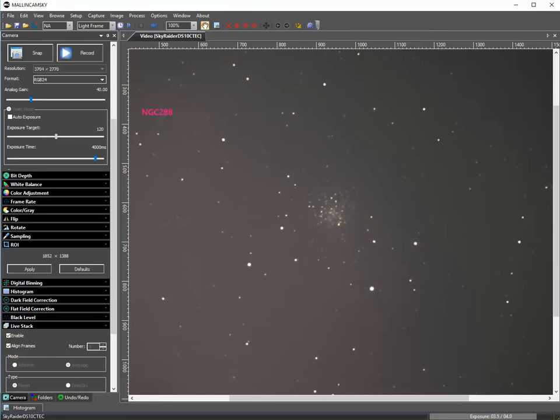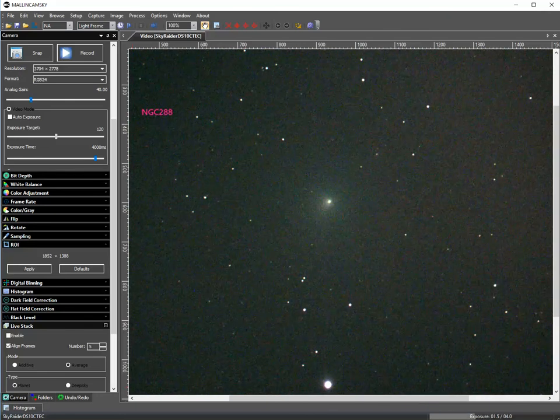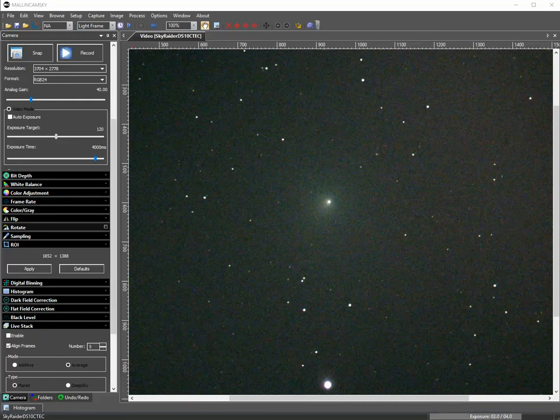For those that didn't see it, I'm going to go back to the comet Vertinen. Telescope slewing to target. Telescope slew complete. Okay. There's the comet. I think I have to adjust the histogram.